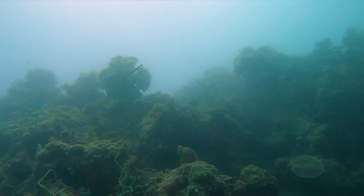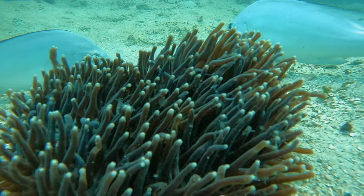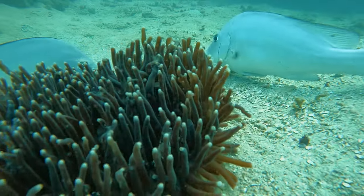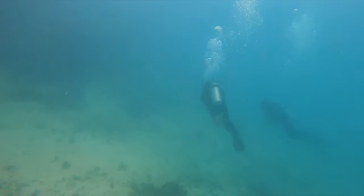Second dive was kind of crazy. I almost got lost. We lost visibility about halfway through the dive, where you could only see about 7 feet in front of you. And I was busy looking at some ghost shrimp, and Ellie in the group was gone when I looked back up. Yeah, I was trying to find my buddy. He left me in the water. Yeah, sorry. No worries. I was only gone for about 20 seconds.